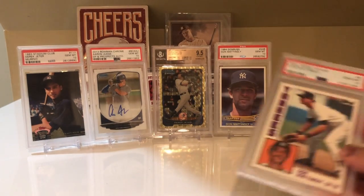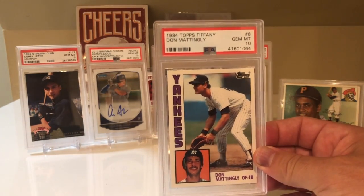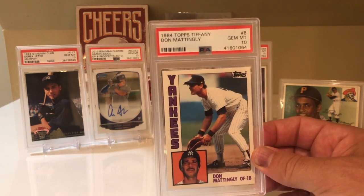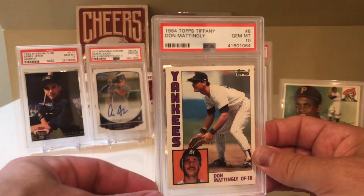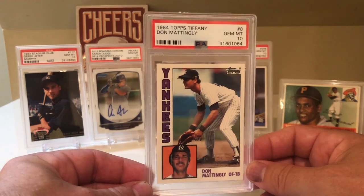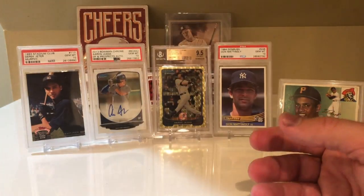At number 17 is this 84 Topps Tiffany Mattingly in a PSA 10. These cards don't pop up very often. They're very difficult to find. Tiffany in a PSA 10. And as a Mattingly fan, a must-own card. Maybe I don't know if you need to own it in a Tiffany PSA 10.